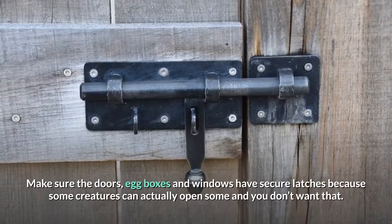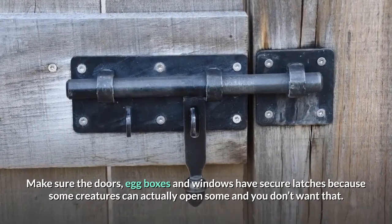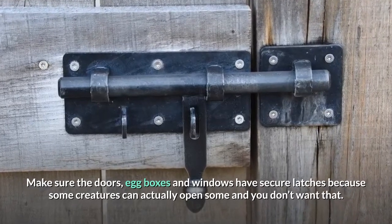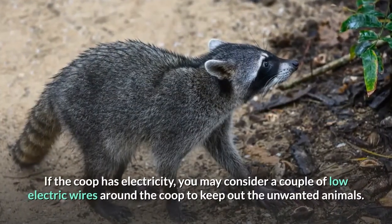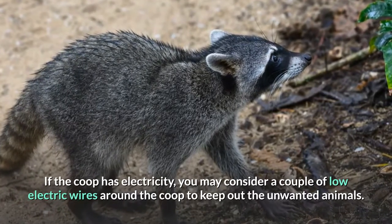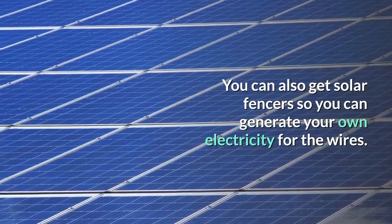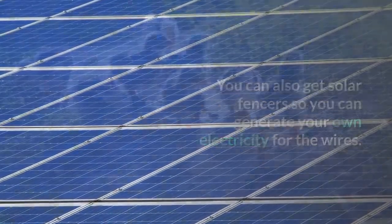Make sure the doors, egg boxes, and windows have secure latches because some creatures can actually open some and you don't want that. If the coop has electricity, you may want to consider a couple of low electric wires around the coop to keep out the unwanted animals. You can also get solar fencers so you can generate your own electricity for the wires.